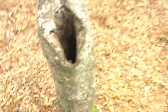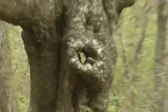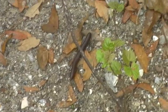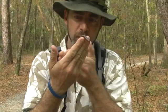All right, we're going to leave it alone so we don't stress it out too much. And let's check that hole out over on that big oak over there. Who knows what's in there? Check out this little millipede. Very cool little creature.